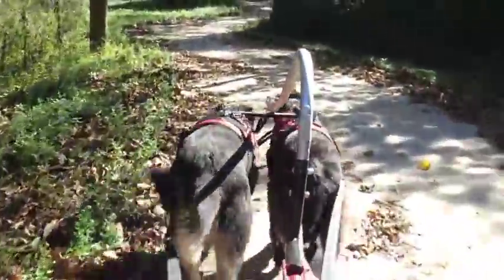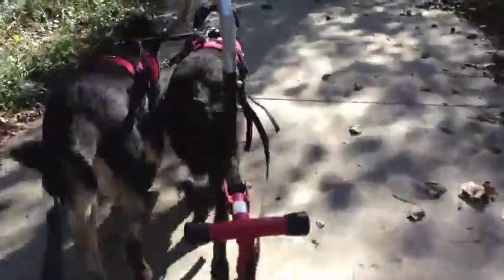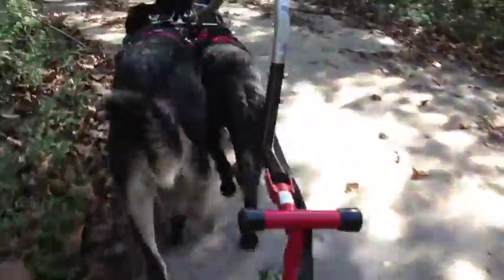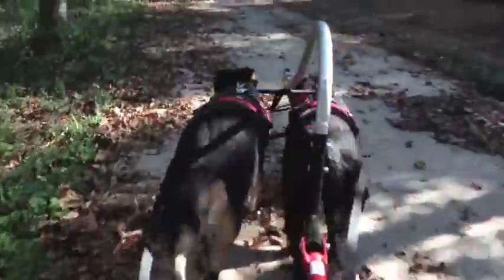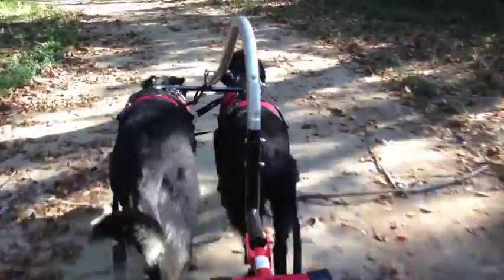Good doggy. Because I am holding the iPhone in my right hand, I'm not actually steering the dogs. They know the route. This is the same route that we used to walk in the summer on leash.